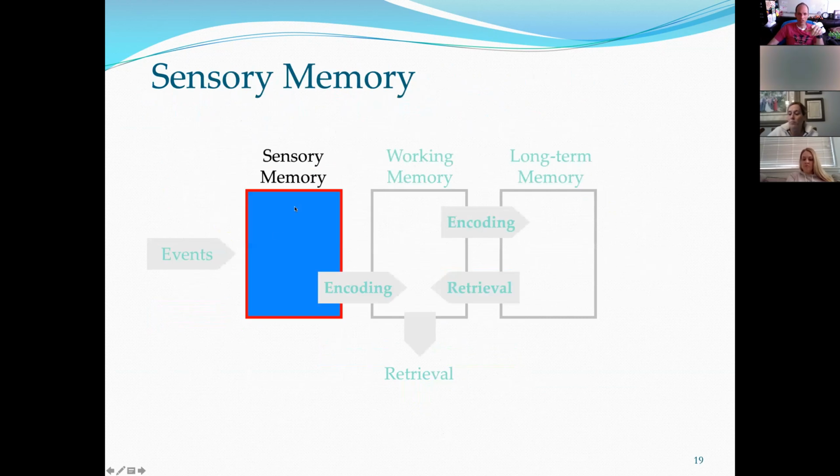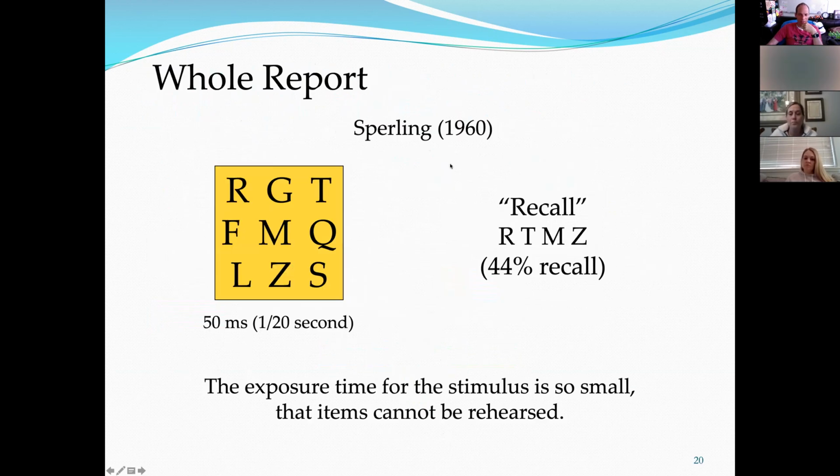But let's talk about sensory memory just for a second. We're going to go through what the capacity of our sensory memory is and how long information lasts in our sensory memory. So capacity and duration are the two pieces that we're going to hit. And this study isn't super old, but it's really interesting. Sperling in 1960 did this. He would flash these 9 letters for 1/20th of a second, so fast that it really is just a flash in your sensory memory.